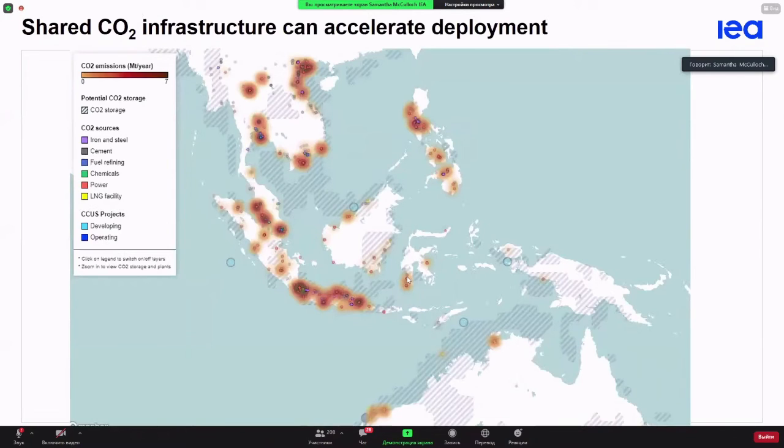One of the key trends, I think, that we've seen in the last few years in terms of CCUS deployment that can also have a very significant impact on costs is moving from considering CCUS as being one standalone facility with its own pipeline and its own storage site to investing in industrial clusters and shared infrastructure. This is what we're seeing as the preferred deployment model, particularly in Europe, but definitely in other areas around the world. Here I'm just showing you some analysis we did for Southeast Asia, looking at where industrial emissions clusters are, where they might be located near potential CO2 storage. Here we also show where projects are in development. These deployment pathways can play an important role in terms of scaling up CCUS rapidly, but also in a more cost-effective way.